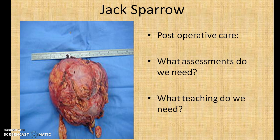So they remove this tumor, and now what do we do? Well, we know that the adrenal glands are highly vascular. So the one thing that we would need to do would be to do vital signs very frequently. One of the other things that is really disconcerting with having a tumor this size, or any size really, is that because it's vascular, we would also need to be assessing for any bleeding. The other thing is that with the tumor this size and the constant release of epinephrine, we would need to be doing vital signs again to make sure that we're seeing a decrease in that blood pressure.